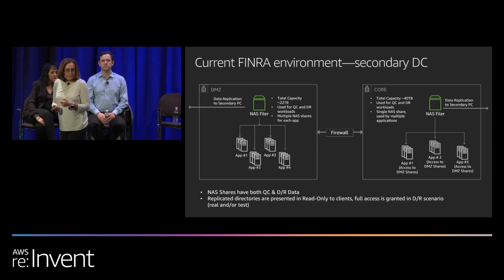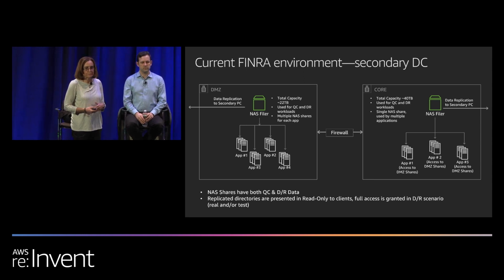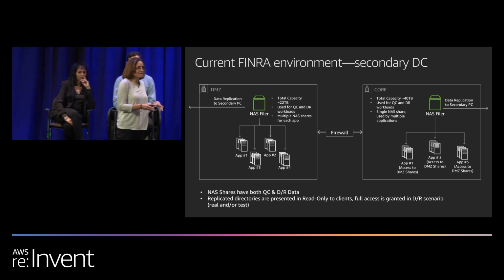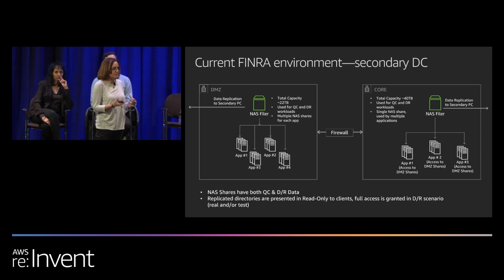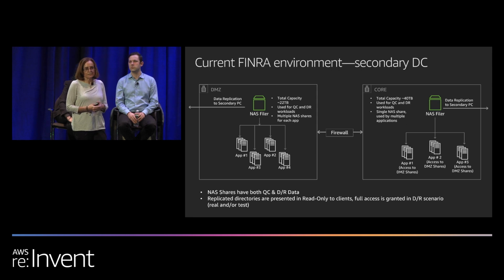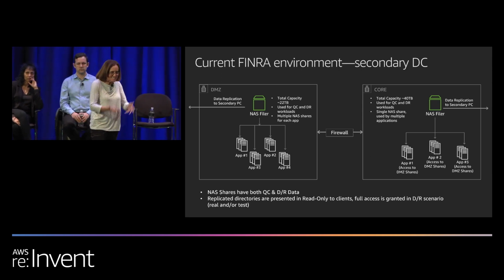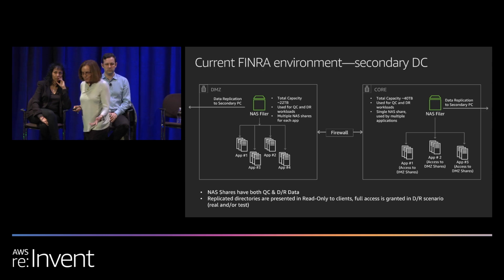Secondary data center, similar setup. Here we service QC workloads and also provide disaster recovery services. In these shares, we had QC and DR data, you might call it commingled, because we were just migrating portions of the production data. The DR data is presented in read-only to the clients, and its full access is provided only in the case of a DR event, whether it's real, which we haven't had a chance to test, or if it's a test.